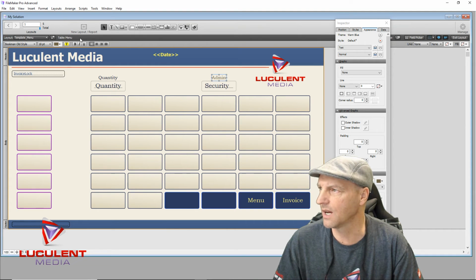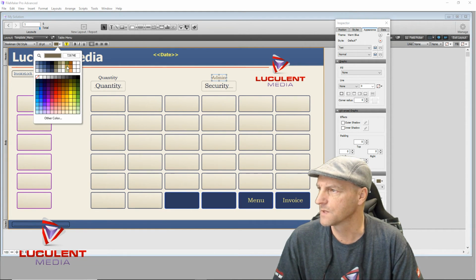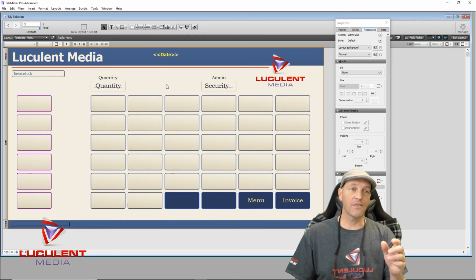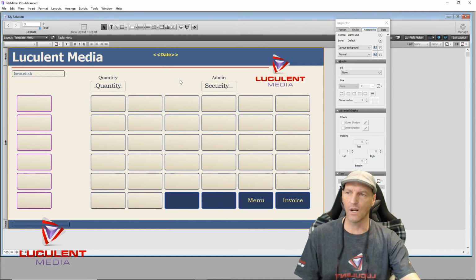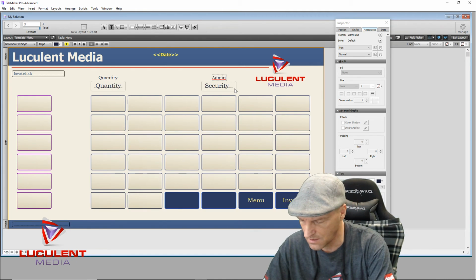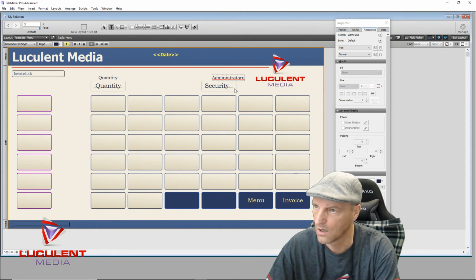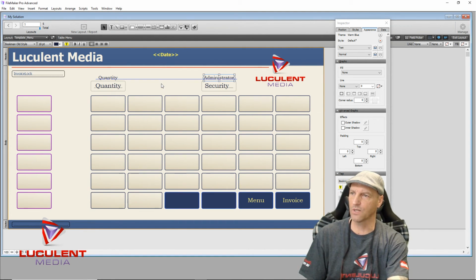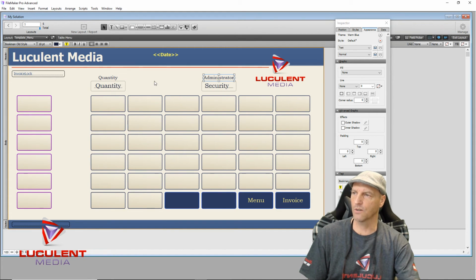But the color of the line is incorrect. I want it to be this dark color. The color of the word is incorrect. Now we can have admin or administrator or whatever you want. It doesn't necessarily just have to say admin. It can be administrator. And we're going to use this box for a couple of different things, which is really super cool. I think I will make it administrator. Okay, so now if I just click off of it, I can then use my directional keys and I can get it dead in the center.